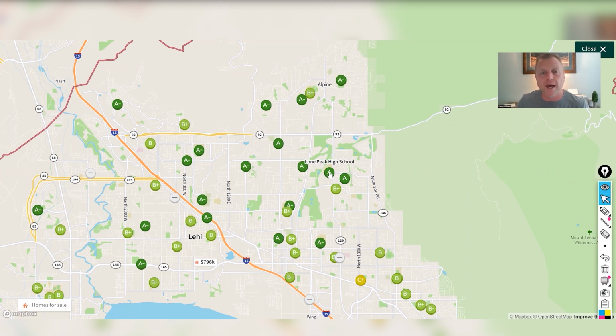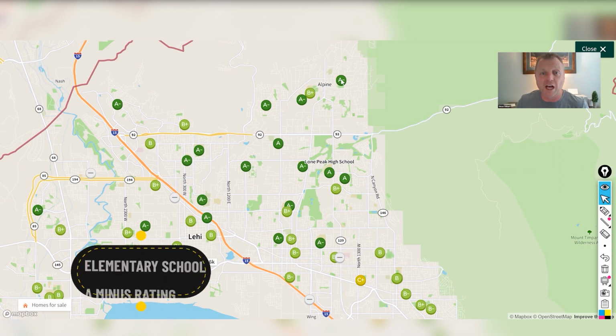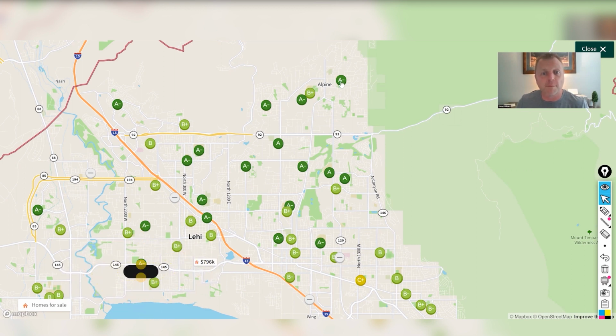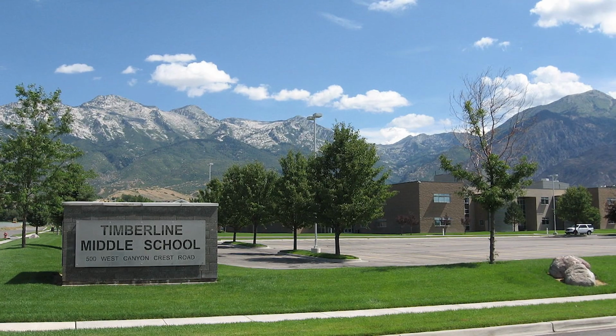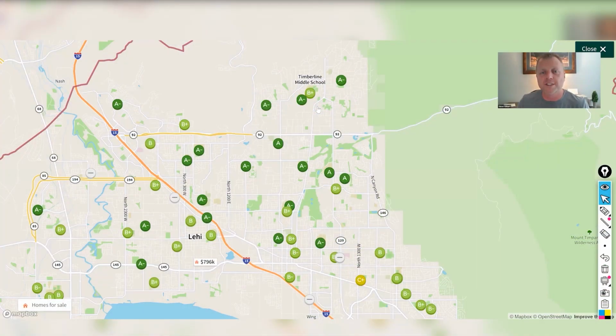So Lone Peak got an A rating, but that is located in the Highland area. Here, a couple of your elementaries up here have A- ratings. This one up here, Alpine Elementary, and then this is another elementary over here with the A- rating, the Westfield, and then the B+ is going to be our middle school, Timberline Middle School. So we've got great schools for the Alpine area.